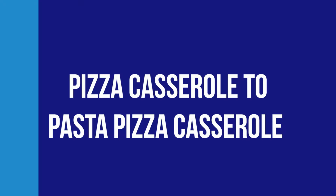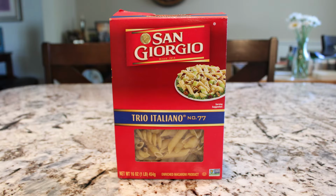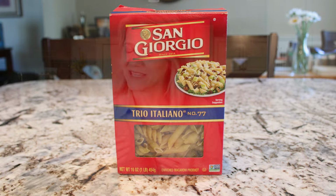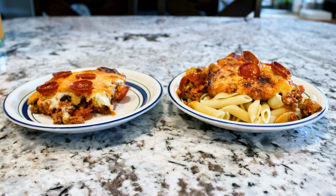While the pizza casserole is cooking in the oven, get a pot of water heated on the stove and cook the pasta for your family according to the package directions. And that is it. You are ready to sit down as a family and eat.